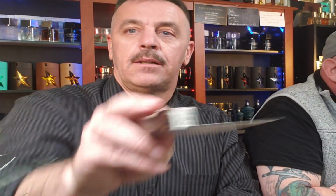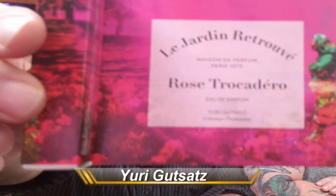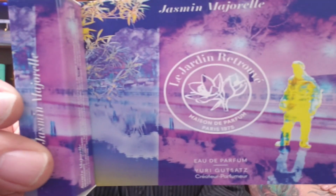Sure. This house actually was started back in 1975 by Yuri Gutstutz. I'm going to just spell his last name because I just totally butchered it. It's Gutsatz. And through movie magic, I'm going to put it down below so that you can read it for yourself, because I'm pretty sure I just totally destroyed that name. He passed away in 2005, and I think his son actually took over the house. The house itself. Look at the artwork.